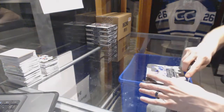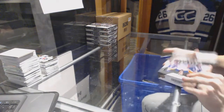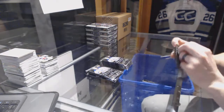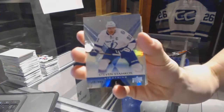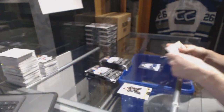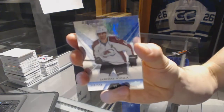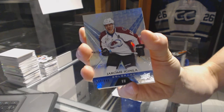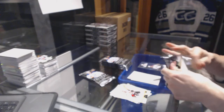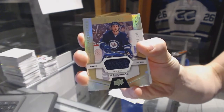All right, box 6. Rainbow Blue, number 849 for the Tampa Bay Lightning, Steven Stamkos. Rainbow Blue, number 849 for the Colorado Avalanche, Jarome Iginla. Rookie jersey, number 399 for the Winnipeg Jets, Kyle Connor.